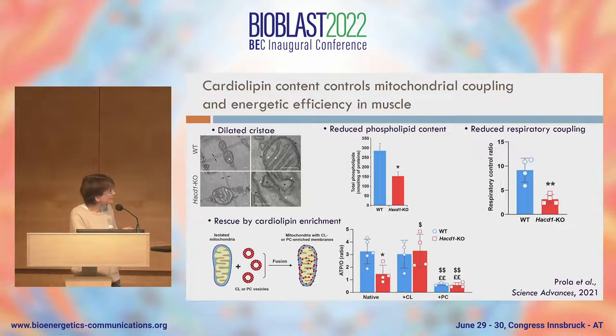And importantly, cardiolipin enrichment in vitro on isolated mitochondria was able to rescue the respiratory coupling, whereas phosphatidylcholine, for example, was not. So HACD1 deficiency reveals that cardiolipin content controls mitochondrial coupling and energetic efficiency in muscle.